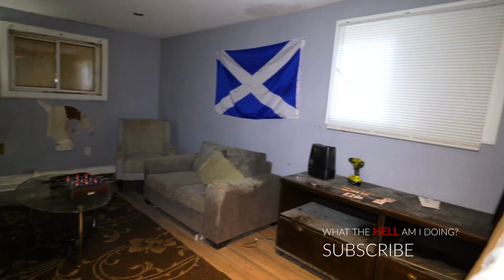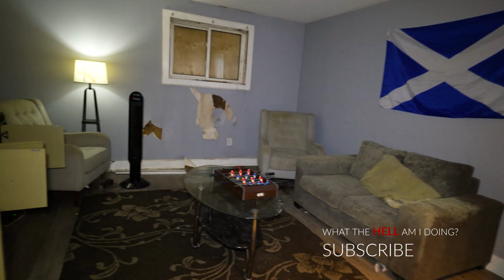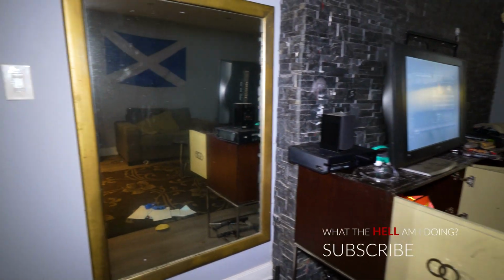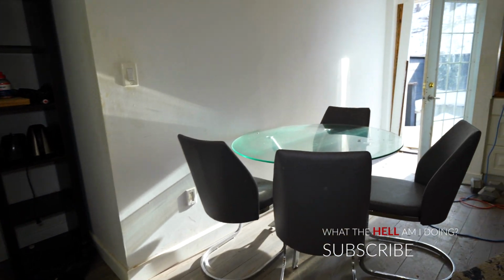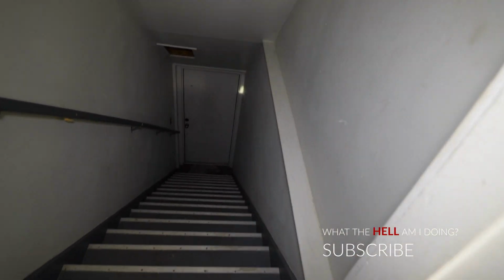This is really strange to see a room set up like this and to see NHL 08 running on the screen. That's just wild. All right, well, I guess we have that downstairs space, and that's going to wrap this one up. It's been a pretty cool explore. I hope you guys enjoyed this one. All right, so this goes downstairs. Typical basement stairs.